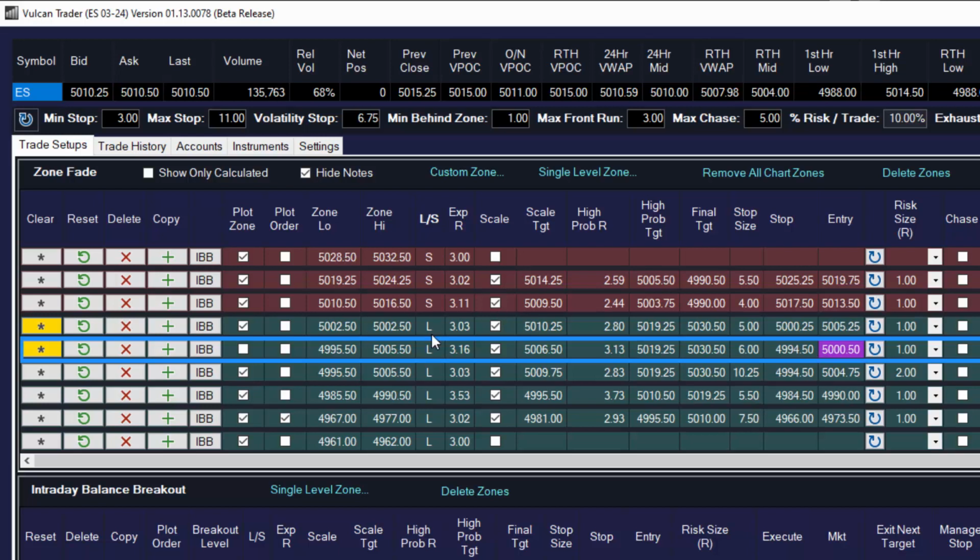Now, the initial support zone, which is 4995 half to 5005 half, is not a bias changing zone. And that means that a breakdown below that area is not necessarily bearish. It would be an early warning sign if the market broke below that area, and we would certainly want to see ES reclaiming and trading back above that zone if the buyers are going to regain control on the day time frame. But a break below 4995 half doesn't necessarily mean that the whole day now has to be bearish.